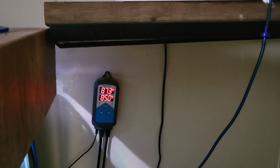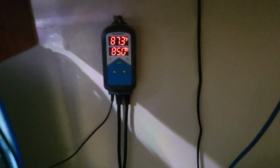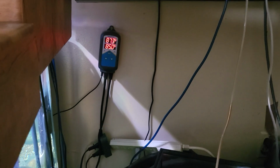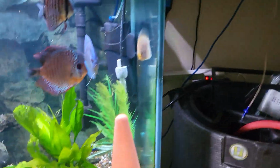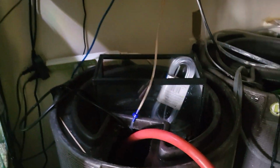87.3 degrees, which is 2.3 degrees higher than their max, what they're used to, because it's between 84 and 85. And when my fish get around 89, I start to see some of them don't like it and they start to struggle. I got one right now showing a little dark color up there in the corner. Not happy about the temperature. He's starting to look disheveled. So I have to take action.